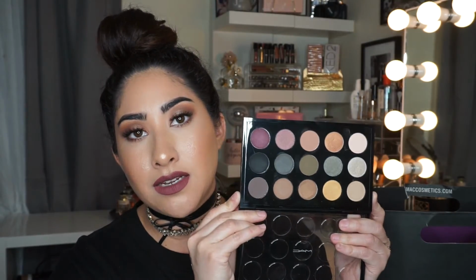I already started playing with them, and again, swatch wise on my finger, they weren't that great. But when I put my brush into it, the color payoff was very nice. I wouldn't say it's one of my favorite palettes. Like, I wasn't blown away by it. But, I mean, I got it for 30 bucks, and now I own a MAC palette. I've never owned a MAC palette before. I usually just buy the single shadows, and even then I only have a couple. So, whatever, it was a good purchase.